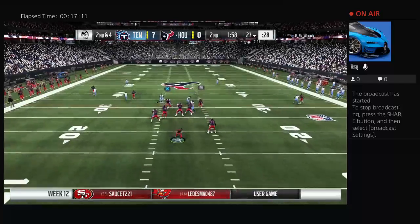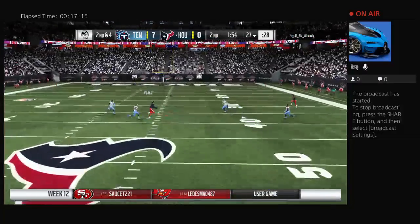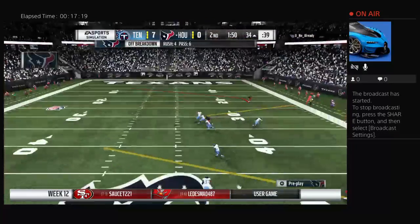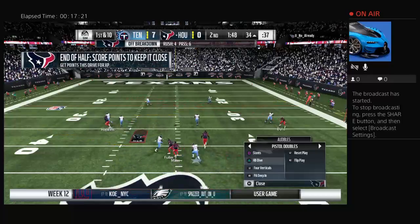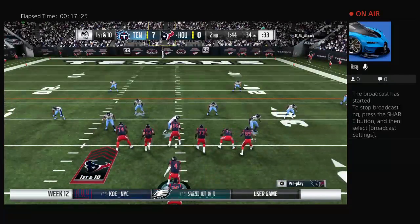To throw on second is Watson. Eluding the pressure, right. Going deep for Huck, and got his man. Complete. And he's going to get this all the way down inside the 35. A gain of 39 that time.